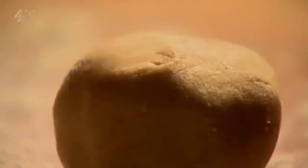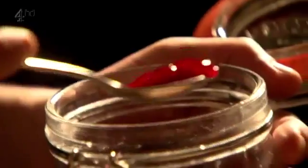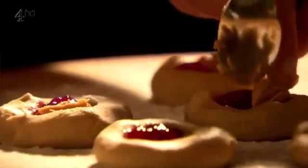In floured hands, roll the cookie dough into golf ball sizes. Flatten and create an indent with your finger. Fill with half jam and half peanut butter. Place the cookies on a tray lined with baking paper and bake in a preheated oven for 10 to 12 minutes. Cool before serving.